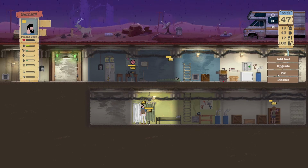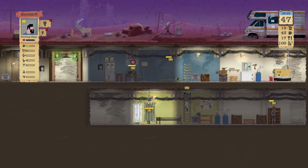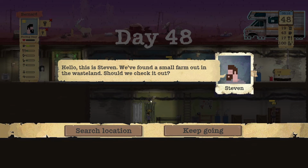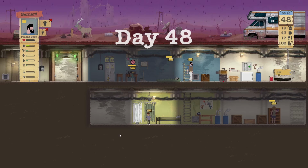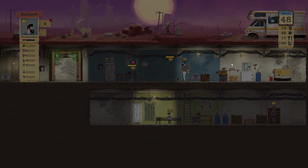How's the generator looking? Bernard, go and fix the generator and go and fix the little sort of freezer thing. And, yeah, we need somebody to mop up again. Radio transmission. Okay, a farm. Okay, yeah. Steve, go check out the farm, please. There's somebody in the farm. Okie dokie. Let's see what the person in the farm has to say for themselves.